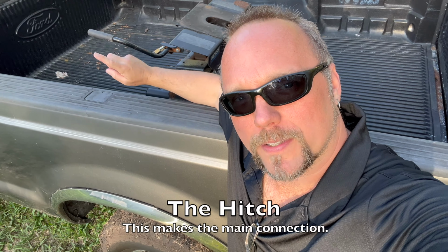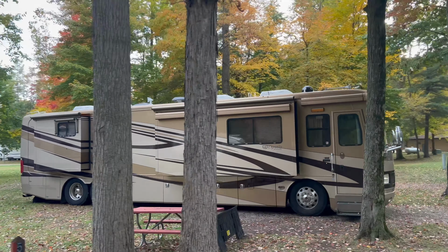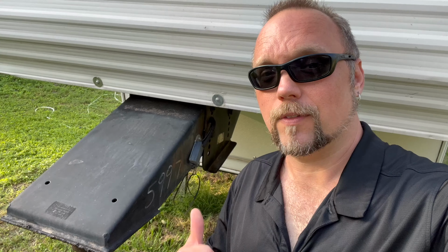The first item I want to talk about is your hitch. This applies to whether you have a truck or a motorhome, because most of the time motorhomes are pulling something. You're pulling it with that hitch, and you want to make sure that it functions correctly. If there's any kind of rust, take care of it. If you need any new pins, replace them. This could save you a massive headache down the road. These hitches tow quite a bit of weight, and it's the only thing connecting the trailer to your truck.